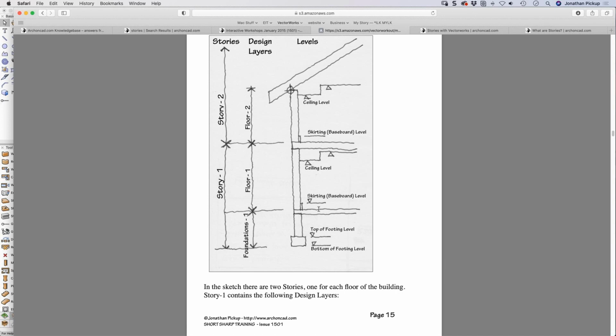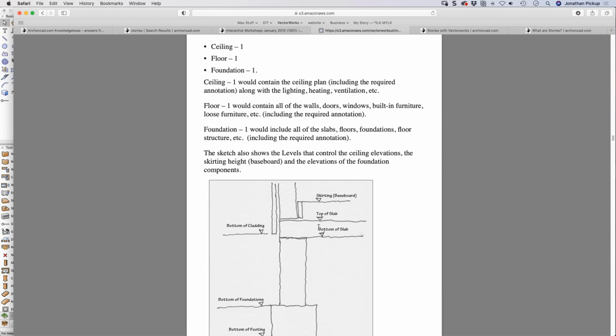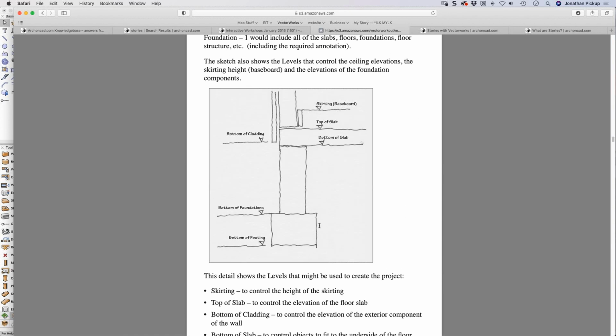And we can then connect things like walls and stairs between the different stories. You might notice that I've actually created a series of levels as well. If you do it well, then it becomes very useful to do things like setting a ceiling level, a skirting level or a baseboard level, the top of the footing or the bottom of the footing, and we can then get Vectorworks to automatically create objects that fit between or relate to those particular levels.